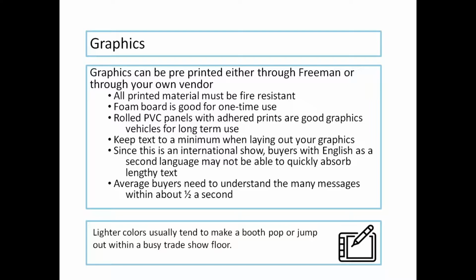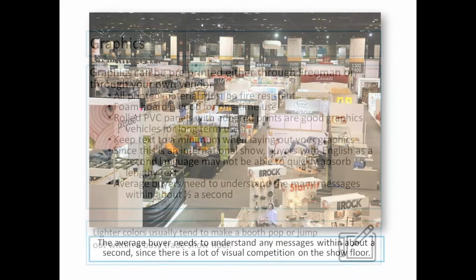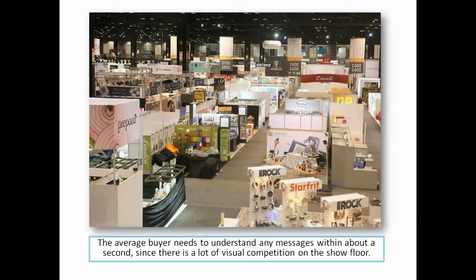Keep text to a minimum when laying out your graphics. This is an international show, so buyers with English as a second language may not be able to quickly absorb lengthy text. The average buyer needs to understand the message within about a second, and that's true for people with English as a first or second language. Lighter colors usually make a booth pop out within a busy trade show floor. This is an example of a really busy trade show floor, so there's a lot of visual competition.